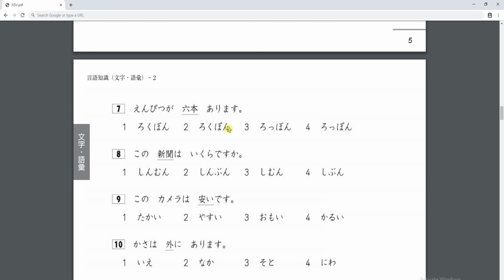But answer 2 here has the word roku, which, believe it or not, is incorrect here. We actually change roku to ro, and then that little stop that we saw when we said the word gakko in the previous example, ro. But here, notice, we've got tenten, which changes hiragana ho into bo.